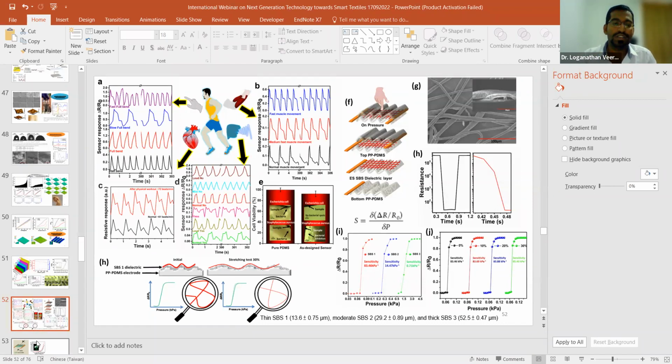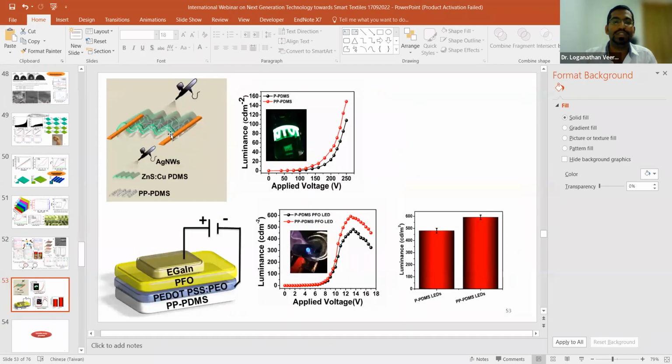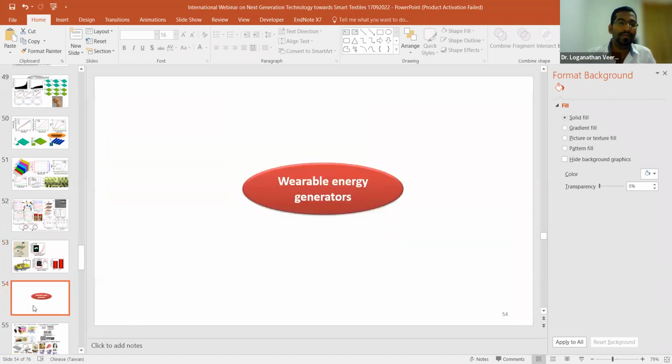And I also check the strain intensity performances. And apart from that, I also do some flexible devices, light emitting diodes and ACEL devices, alternating current electroluminescence studies. With that, we can prove that it is working under different fluxes. So the prepared patterned electrodes work better than the conventional flat structures. So I proved this, and it is published in ACS Applied Materials this year.